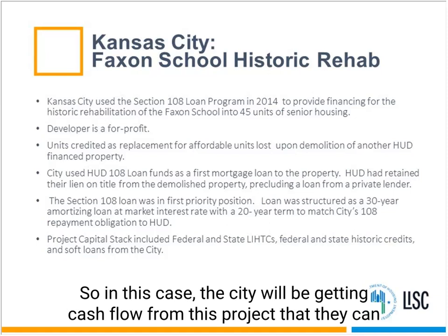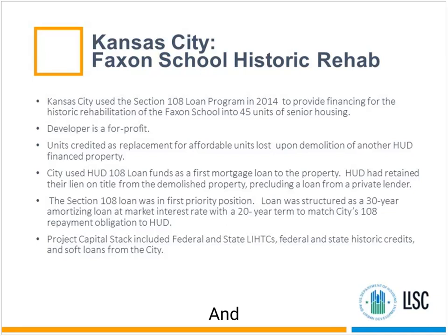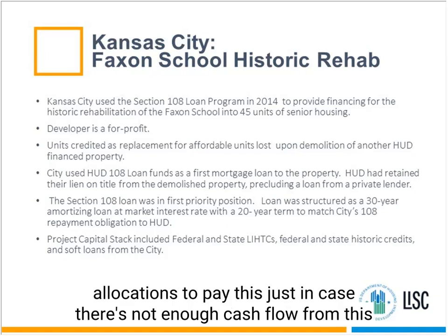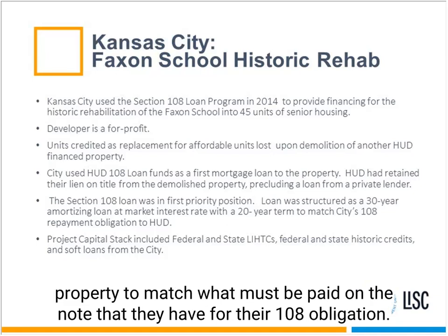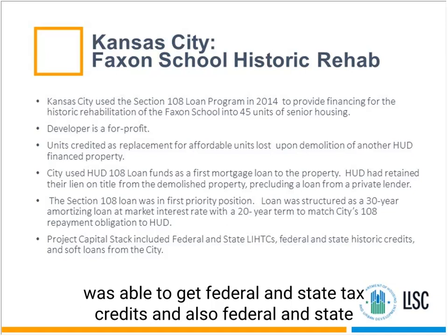So in this case, the city will be getting cash flow from this project that they can then use to help to pay their obligations back to the 108 loan obligation and the note. And they still have to pledge the future CDBG allocations to pay this, just in case there's not enough cash flow from this property to match with what must be paid on the note that they have for their 108 obligation.